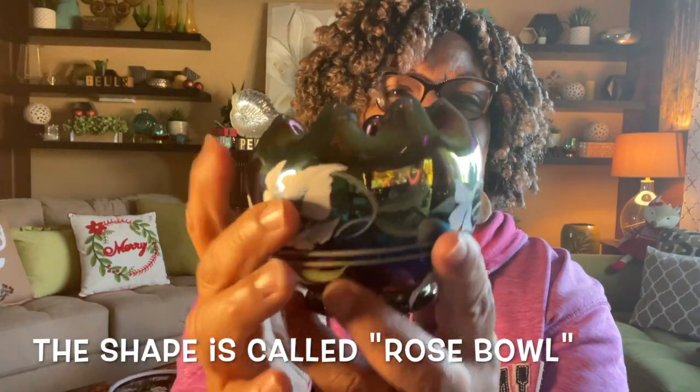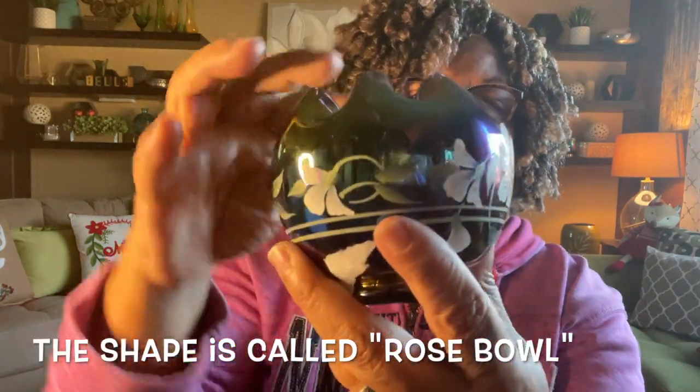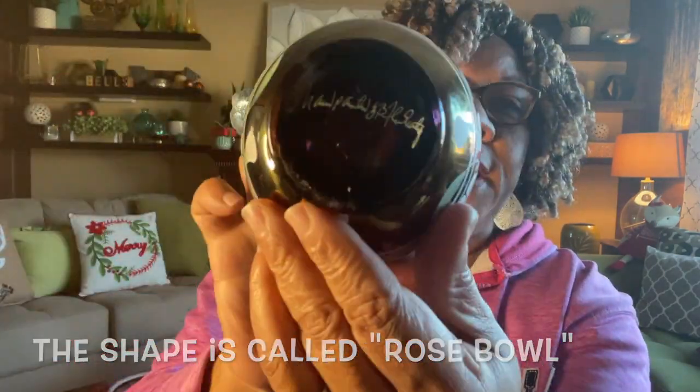So the next item I'm going to show you is this beautiful Fenton piece. And I forgot what they called it because they helped me with this. I'm so sorry to all of you guys who helped me to learn this piece. This is definitely a signed Fenton piece. What I do know is that it does have the Fenton logo on the bottom.